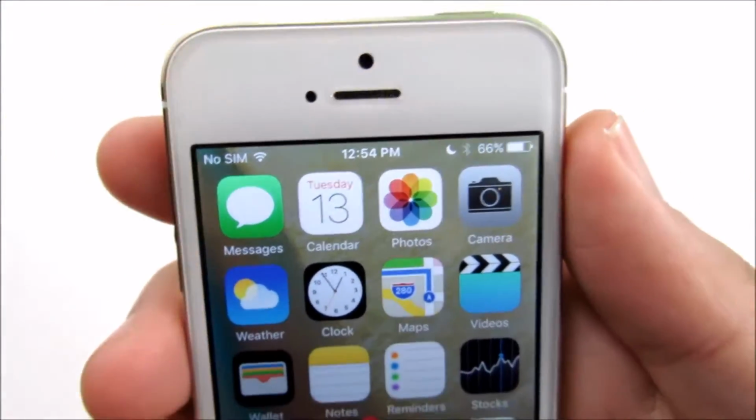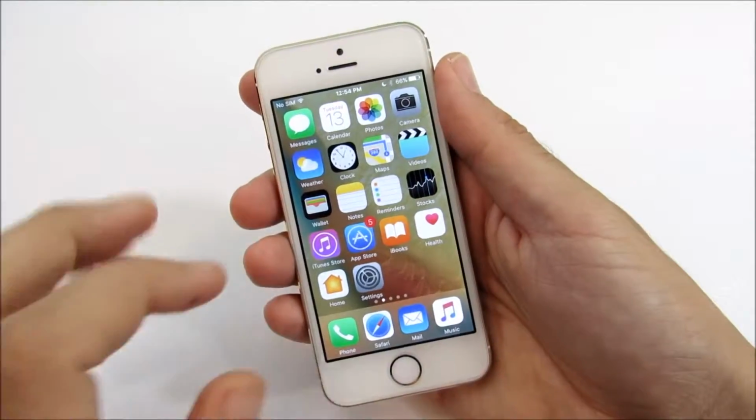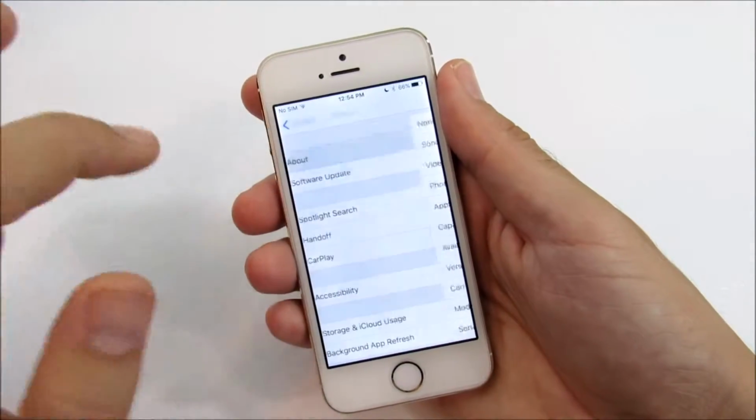So I would just keep your iPhone on charge if you're going to do this update and go do something for a little while it's updating.